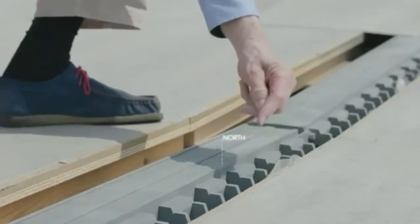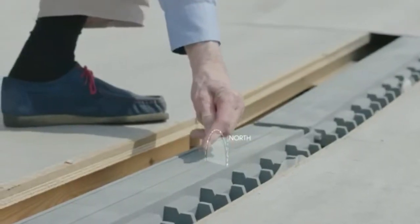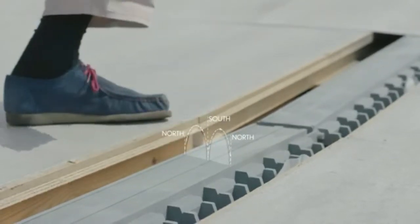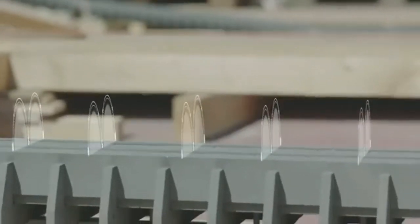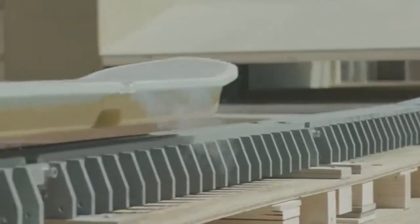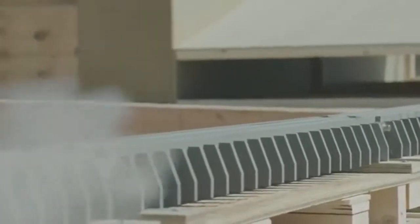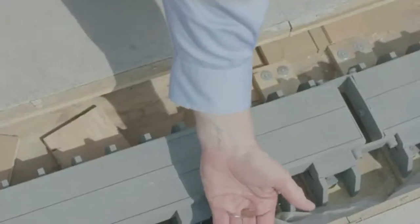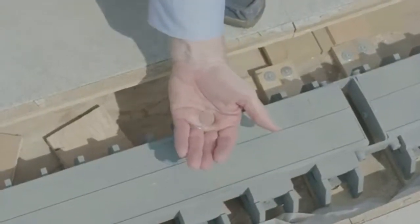This track has 3 poles. A North Pole, a South Pole, and then a North Pole. And in between, there's a magnetic field, which is on top of the track. Now, how to see this with your eyes? You cannot see anything, of course, but you can sense it with the magnetic material. As soon as you come closer, you feel the force of the magnetic field.